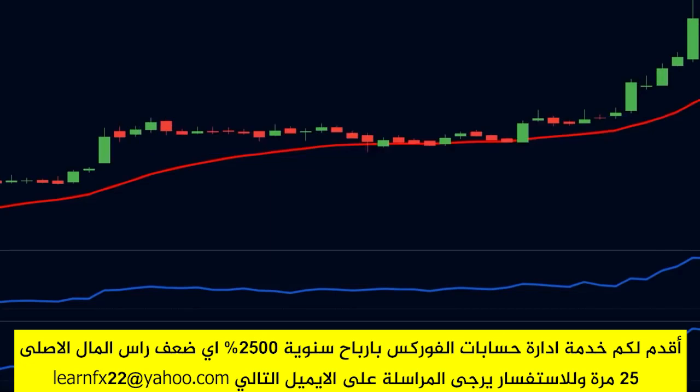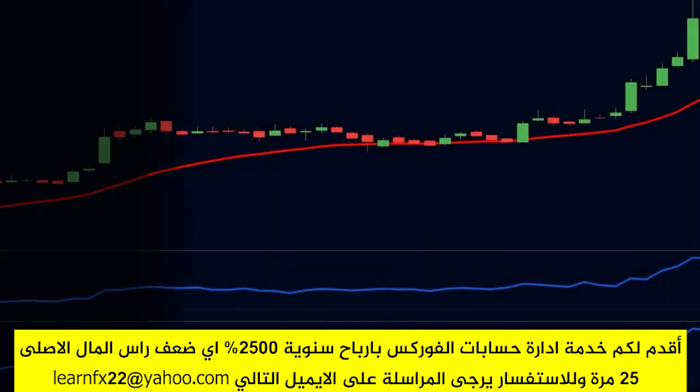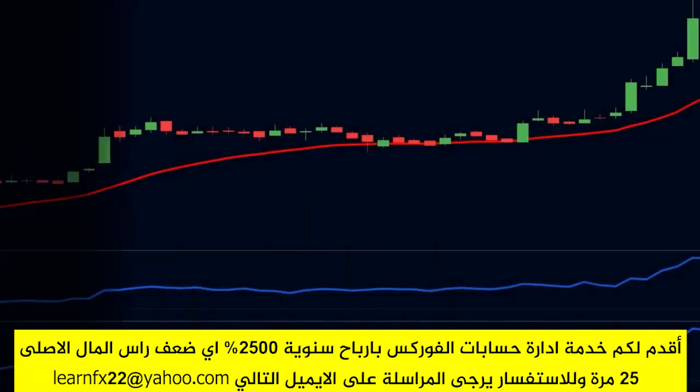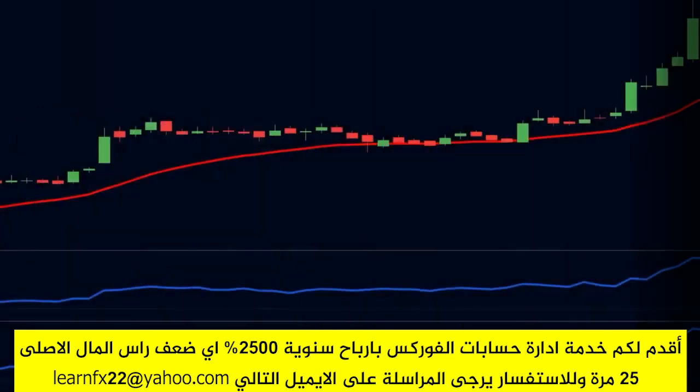So these were 2 entry triggers that I have been using that can really help you in achieving market-beating returns. If you want to learn more about this strategy, then I have 2 books that I would recommend to you. Number 1 is How to Make Money in Stocks by William O'Neil. This book will help you understand how to identify momentum stocks based on technical and fundamental parameters.